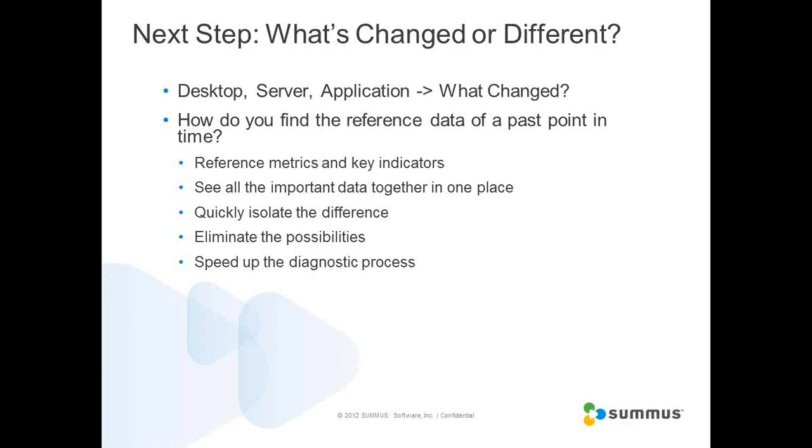Like in the previous slide, much of the data that you need is in various different tools. Seeing it all together creates an immediate beneficial effect in that you can do a side-by-side comparison, or a near side-by-side comparison, and quickly isolate the difference, eliminate the possibilities of what went wrong, and therefore speed up the diagnostic process.